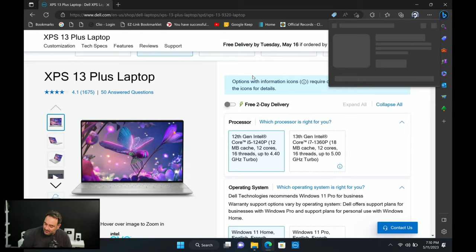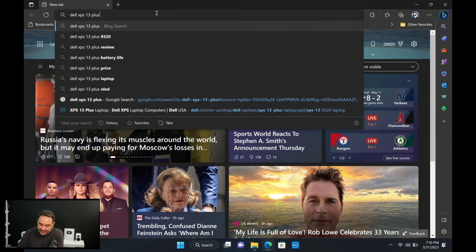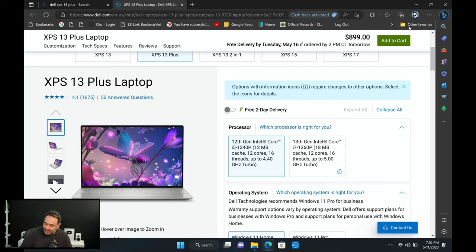Let's go. I may have to download Chrome. This is ridiculous, this Bing crap here. Dell XPS 13 Plus. Let's just see if this comes up here. Okay, so we're back here. I don't like this shopping crap. So it starts at $899, right?